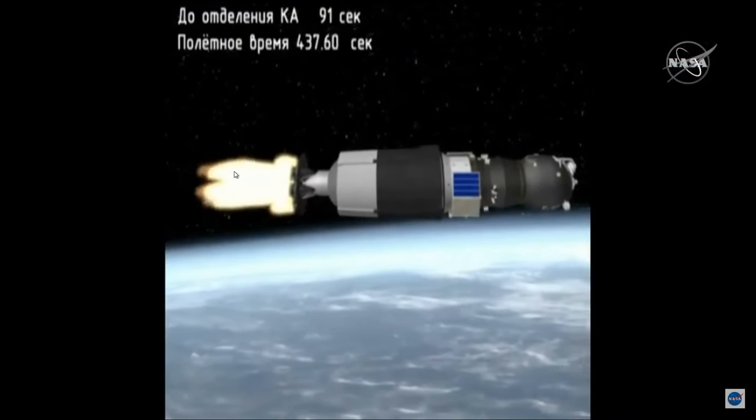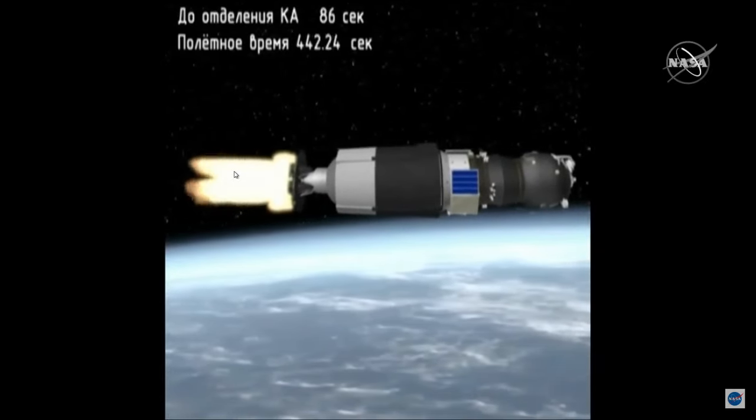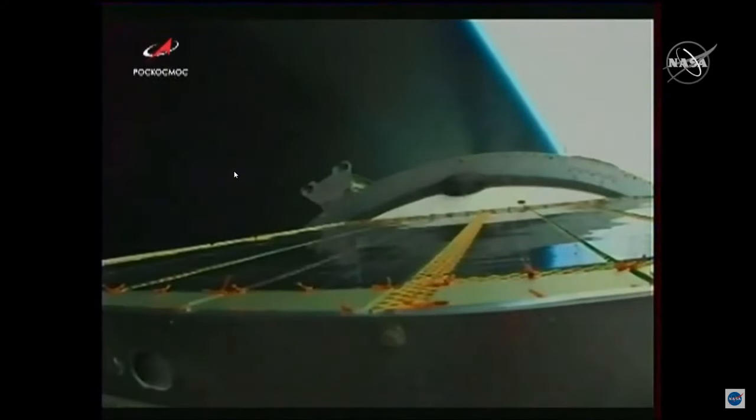Animation now being generated by real-time telemetry from the Soyuz 2.1A booster, as we're about a minute and 15 seconds away from third stage shutdown and spacecraft separation. So spacecraft will be separating soon. The Soyuz booster traveling almost 13,000 miles an hour, 122 miles in altitude, more than 600 miles downrange from the Baikonur Cosmodrome.